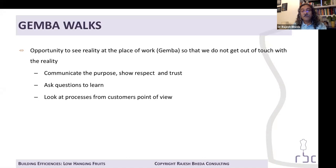The second important thing is when we go to meet people, we must show respect, and there must be an atmosphere of trust, so that people understand what the objective is and are able to share. Also, when we go down to various processes and meet people, you ask questions to learn, not to interrogate, not to find faults. In that process, people feel comfortable and start sharing.